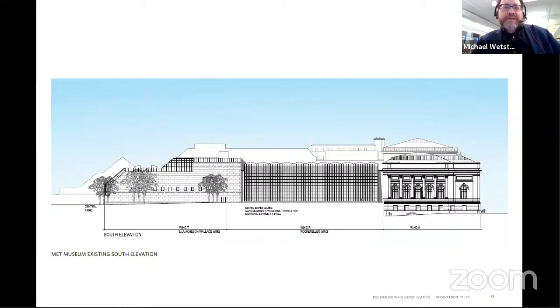So just the context, this is the south elevation of the Met. You can see the McKim, Mead and White Wing K, the Greek and Roman collection on the right. On the left is the Lila Acheson Wallace wing, completed in 1987, housing modern and contemporary art. And then set in the middle, between the two limestone buildings, is the recessed glass wall of the Rockefeller wing.